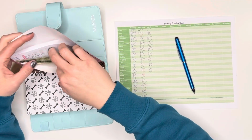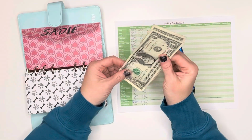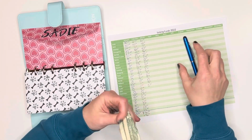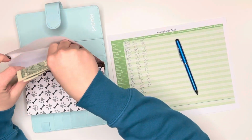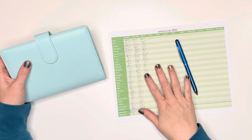Sadie started with 0 as well because I had unstuffed hers for Valentine's Day, and she has 2. That is it for our blue binder. So our last binder is our white binder.